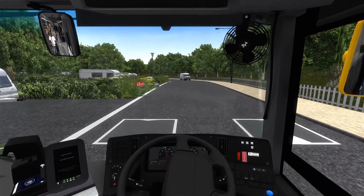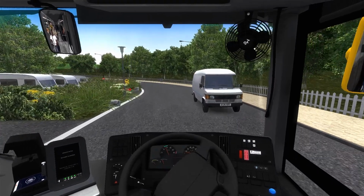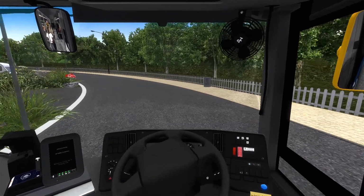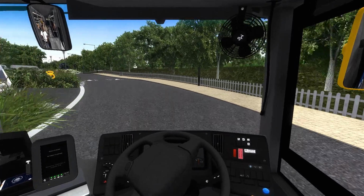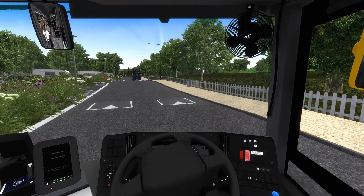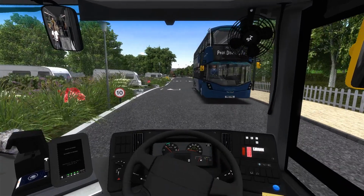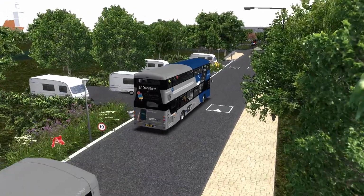I have seen one on the 8 when it was still operated by First. I saw one on the 524 to Bury as well. But they are very nice in real life. They're very smooth, quiet, and very nice buses to go on. It is one of the street deck counterparts, but obviously that's got a Daimler engine and not a Volvo engine.